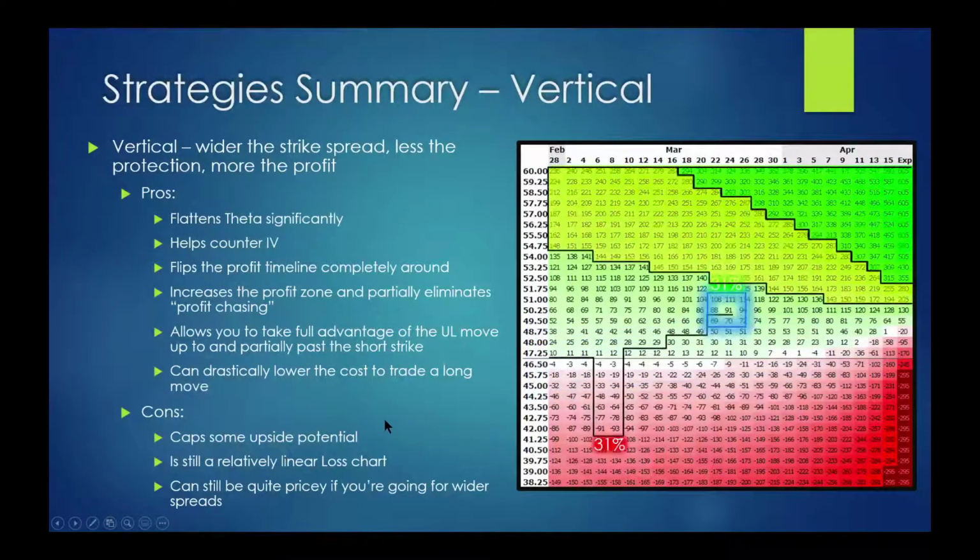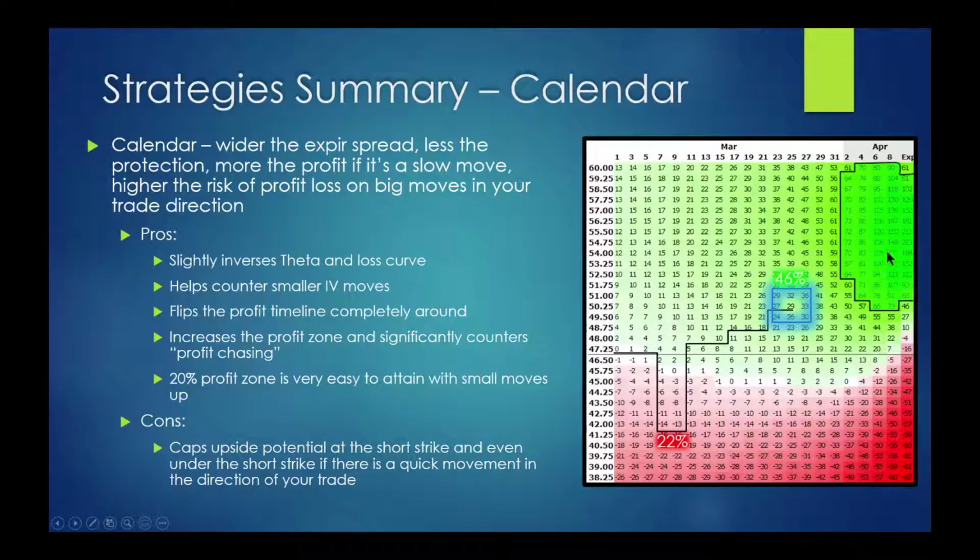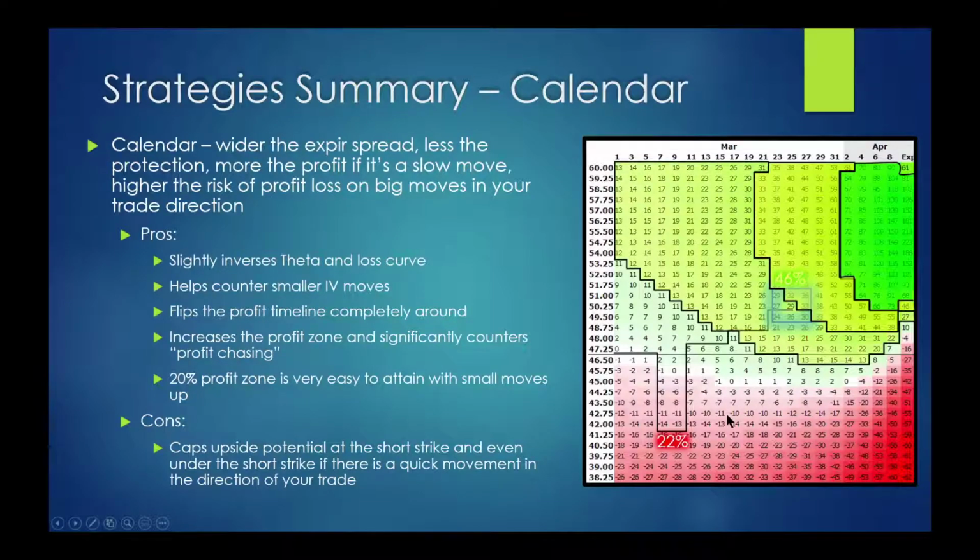All right, we talked about all this stuff. I guess I should have been clicking the whole time. On this one, we're inversing the theta curve again, slightly, so you've got that nice round bottom on it. Your targets are up here for profit. And like we said, even just moving sideways on this, you can get into the 20% profit zone.